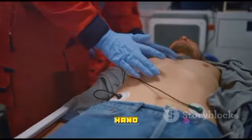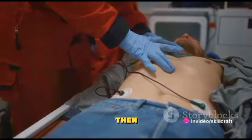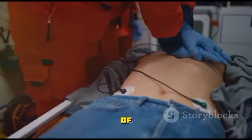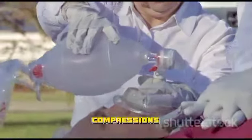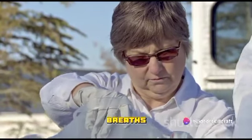Place the heel of your hand on the center of the person's chest. Then place the other hand on top. Interlock your fingers and start pressing hard and fast. Aim for a rate of about 100 to 120 compressions per minute. After 30 compressions, give 2 rescue breaths.